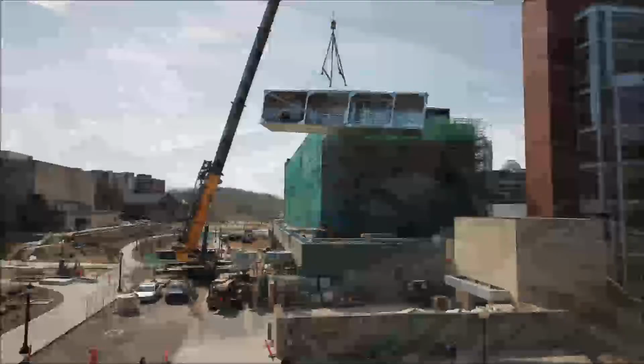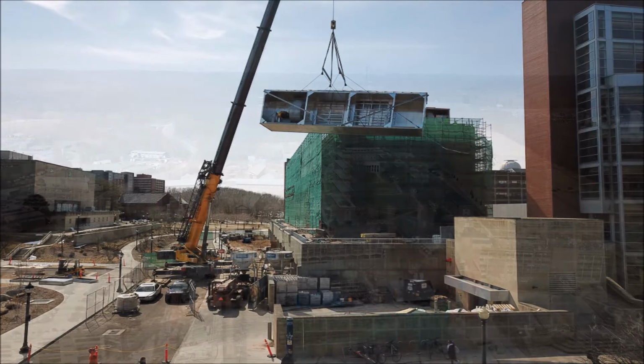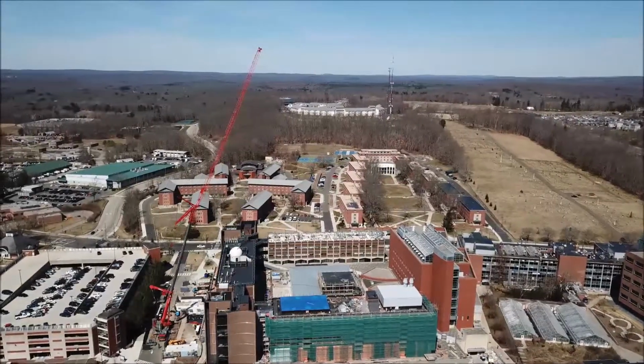Now this view here gives us a look on what an air handler, one section, looks like. The special chambers in here for the air, some louvers that you see to be able to direct the air in and out. Perfect. Now finally, this shot taken on April 2nd, we call this Big Red.